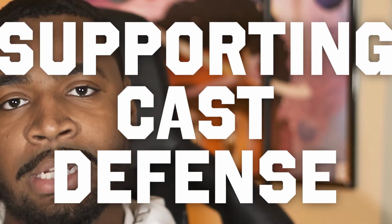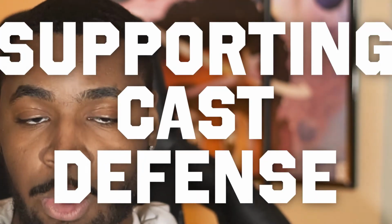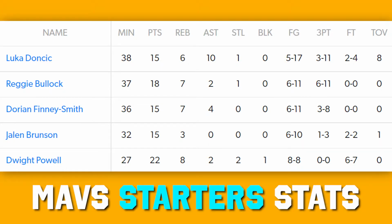Shifting gears a little bit and still staying in the realm of the fourth quarter, I want to talk about Luka Doncic and something that we've all noticed beforehand, the fact that his playmaking can be so clutch. And in the last 2 minutes of this game, even if, like last night, he was having a bad shooting night, he still knows how to have an impact, and a winning impact at that.